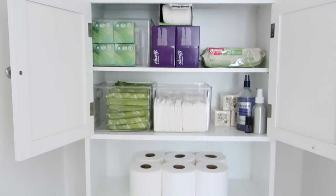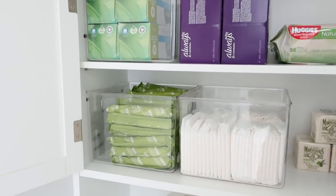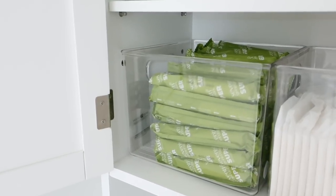Inside the cabinet, I keep all of my feminine products. The containers that house these products are from InterDesign, and I'll link them below.